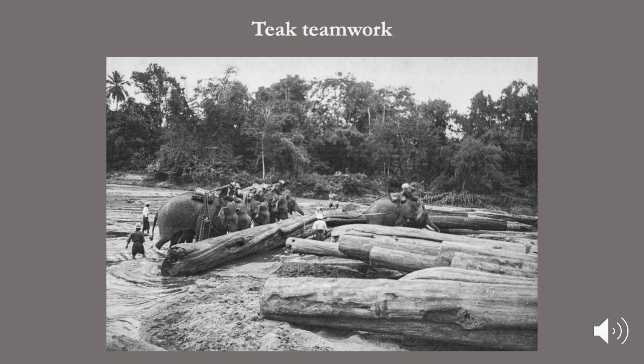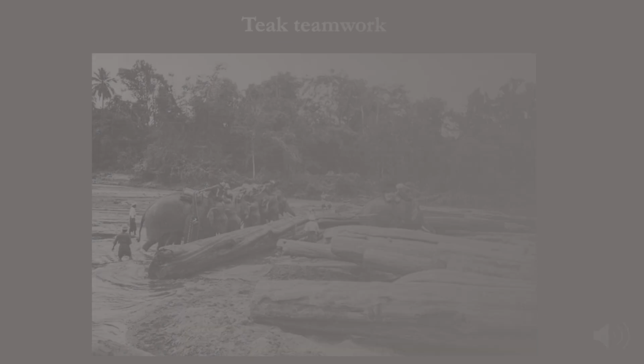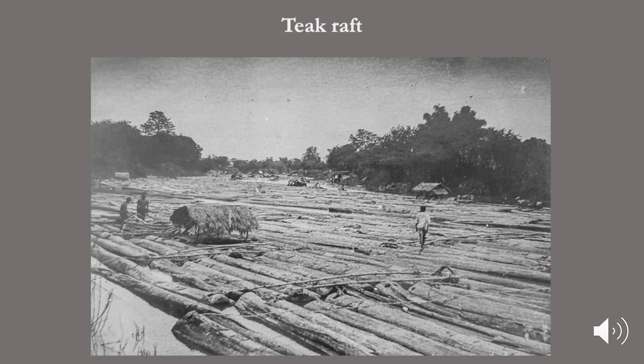Here, another historic image provided by the family of Frank Frere shows a teak raft on the Ping River, and as we can see, teak is covering the entire surface of the river here. The teak logs, which have been cut into measured lengths, are roped together with rattan and then sent down the river to the sawmills in Bangkok.